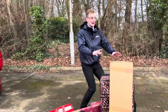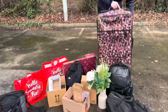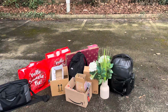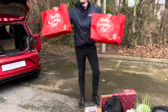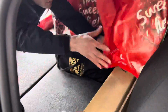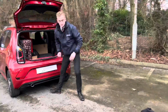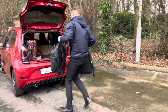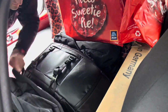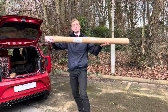First off, flat pack Christmas tree. Of course, you can't forget the bags for life. Everyone needs to do a weekly shop. And then of course, your favourite Celebrity Crush poster.